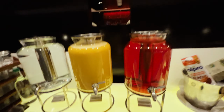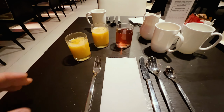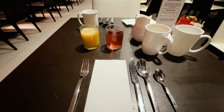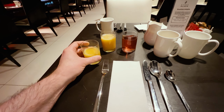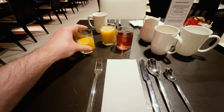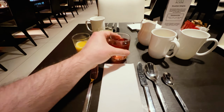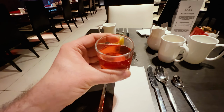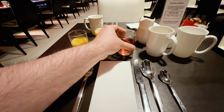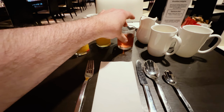So I think we'll start off with the juices. Alright, let's sample our warm juices. Yep, I'd say the orange juice is very rich. Yep, thumbs up for that. Except the temperature. And I'm guessing this is cranberry, it doesn't say. Yeah, good flavour. Thumbs up for the cranberry.